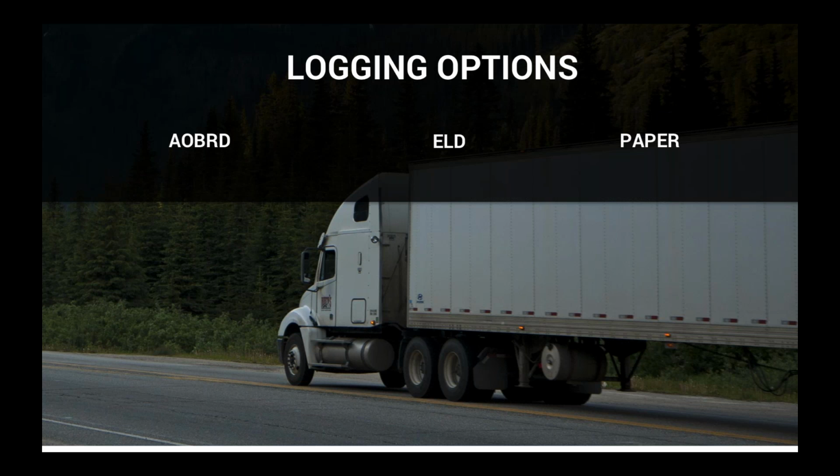The last is electronic logbook or paper logs. If you qualify for an exemption, you can use an electronic logbook or paper logs to track your hours of service. These methods alone are no longer a compliant form of logging for those required to comply with the ELD mandate.